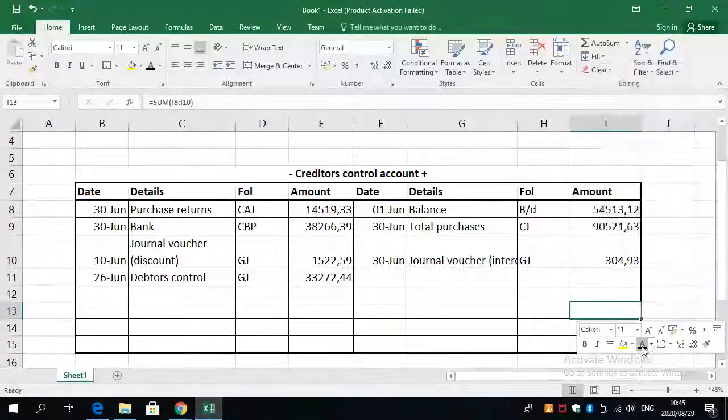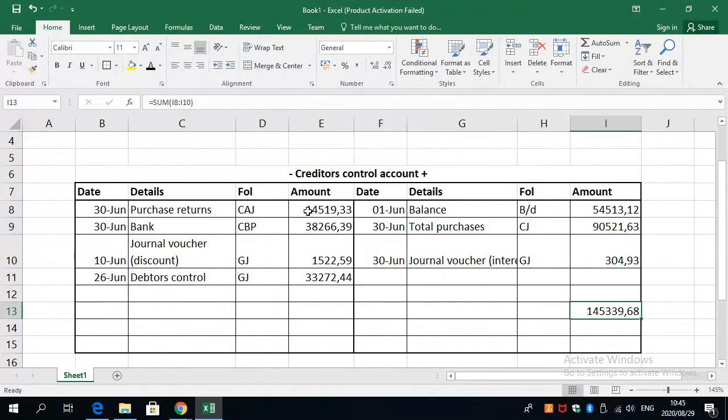I wrote this amount here, the total. Then from there, I'm just minusing the 87,000 from the 145. So I took the same 145 and also wrote it here. Then I said 145,339.68 minus this one, minus this one, minus this one, minus this one. And it gave me 57,748. So this becomes my closing balance for June. So here I just wrote closing balance for June on the 30th.